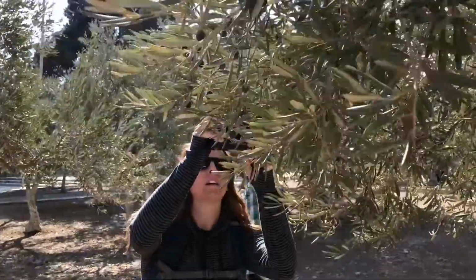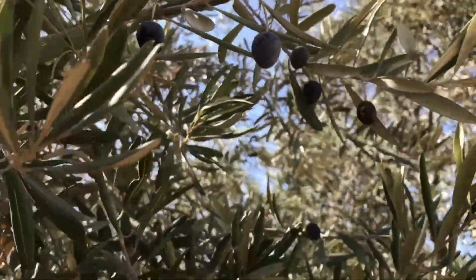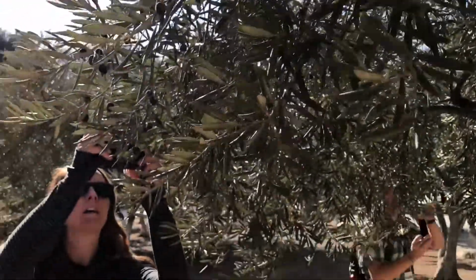Just wanted to find an olive tree. And here is one. Budding olive. What is that? Olive tree. Oh, cool. These are olive trees. Yeah, they're awesome. They're everywhere.